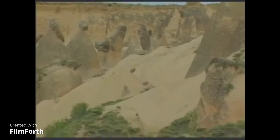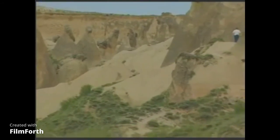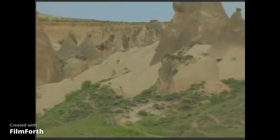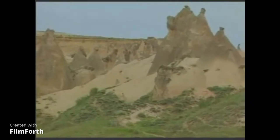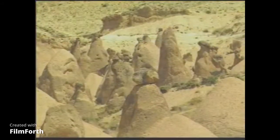Imagine the time when the dinosaurs roamed the earth, and you can see them in the rocks. The Devrent scenery is breathtaking. Remember to have your camera to hand, as this is the only place where you can see such unusual formations as these.